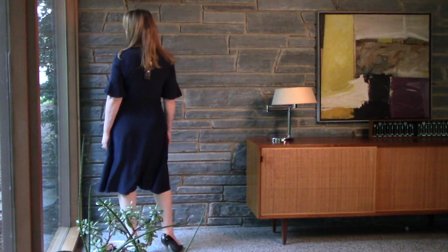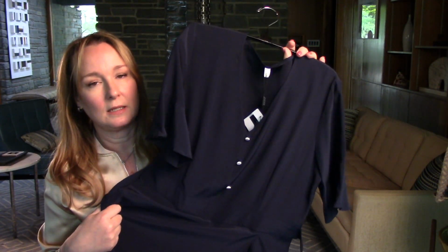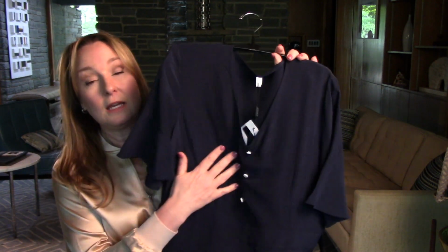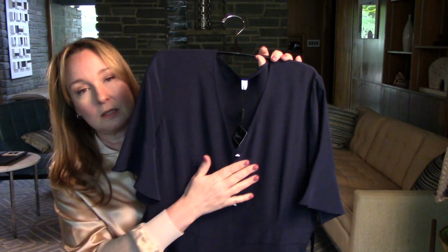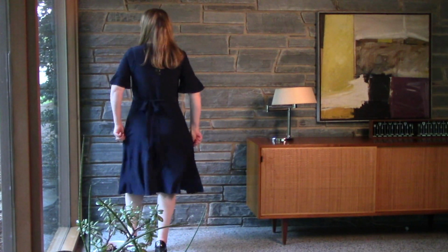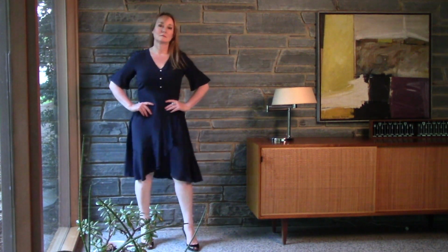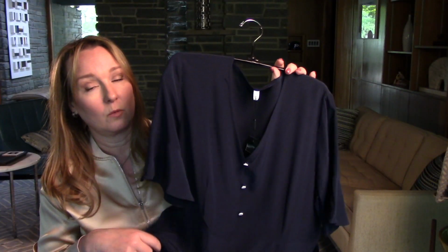I will replace these buttons, but having the bright white limits this dress. It makes it feel more summery. It just limits what you can wear it with. If the buttons were to match the dress and not be so much of a statement, then this dress works better going into fall. It doesn't have to be a summer dress. It could be a fall dress, autumn, or even winter here in the South. This is a dress that I could wear all year round.